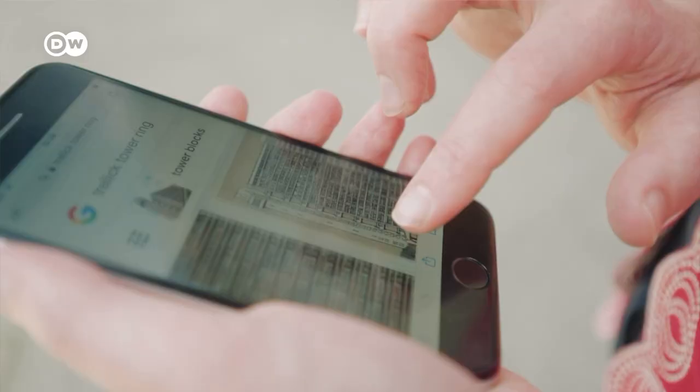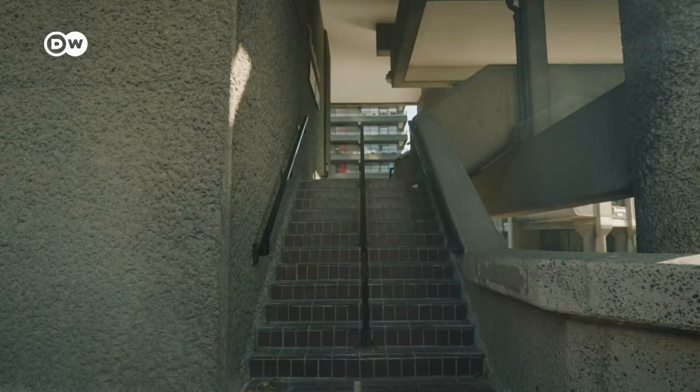Trellick Tower is a real landmark of London, not only because of its absolutely monumental architecture, its really striking silhouette, but it's also really recognisable from anywhere. And it's probably one of the reasons why it's been so successful in terms of merchandising.